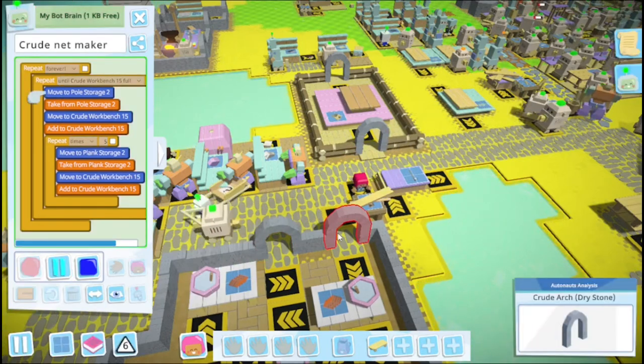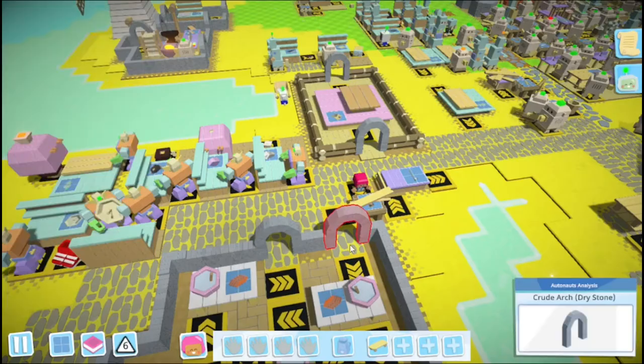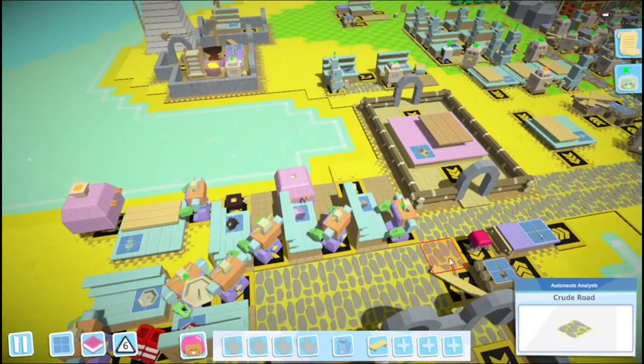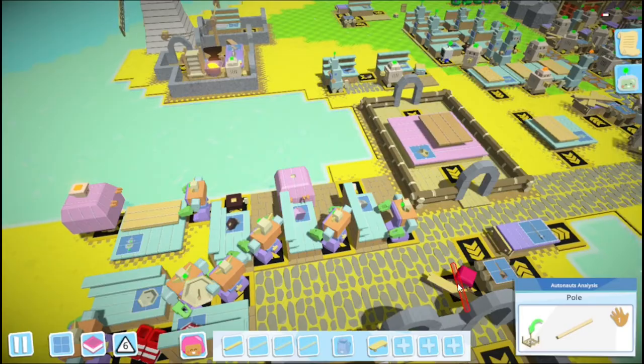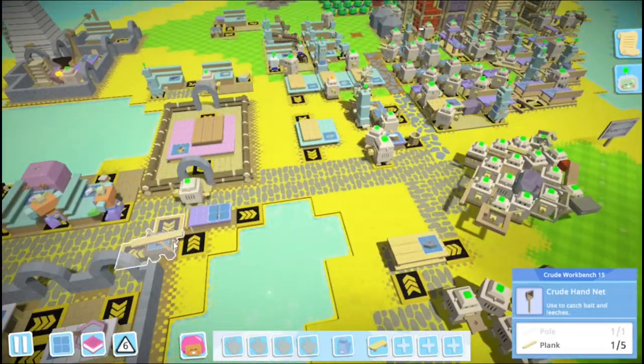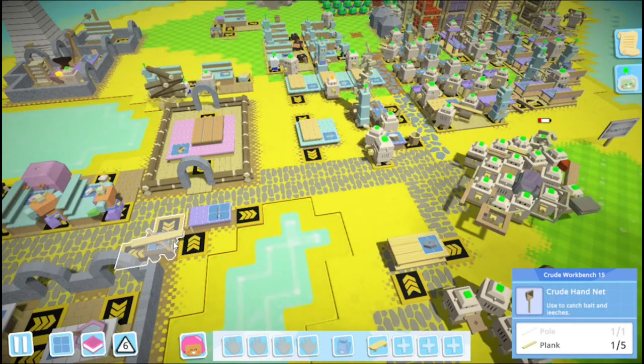I'm going to start his script. I'm going to access this. I'm going to kick these out. See if I can pick them up without tripping over them. Store one, grab the other. So he's making me a net. As soon as he's done that, we're going to grab another guy.